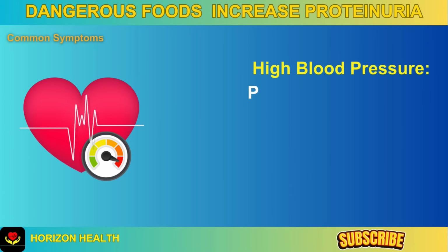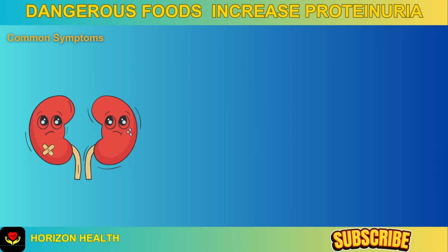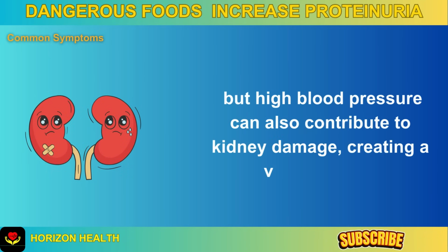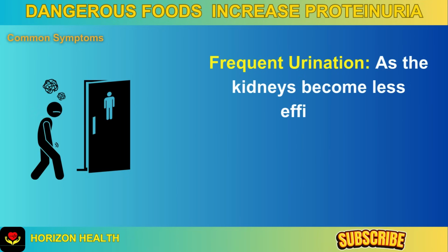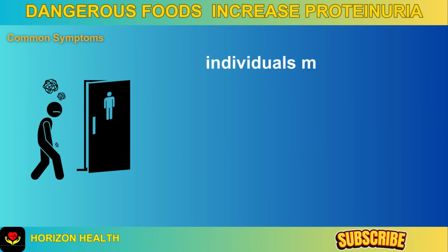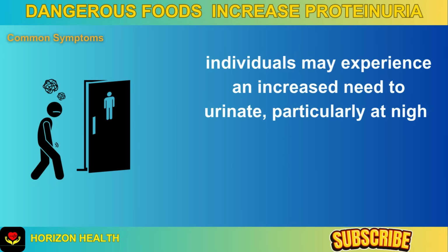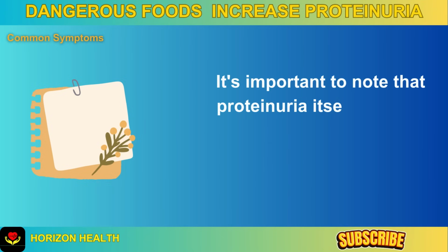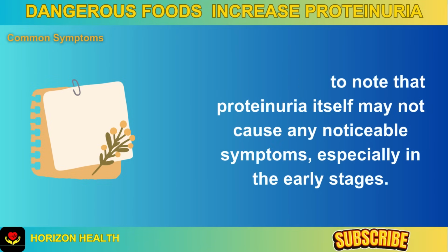High blood pressure. Proteinuria and kidney disease can lead to an increase in blood pressure, but high blood pressure can also contribute to kidney damage, creating a vicious cycle. Frequent urination. As the kidneys become less efficient, individuals may experience an increased need to urinate, particularly at night, nocturia. It's important to note that proteinuria itself may not cause any noticeable symptoms, especially in the early stages.